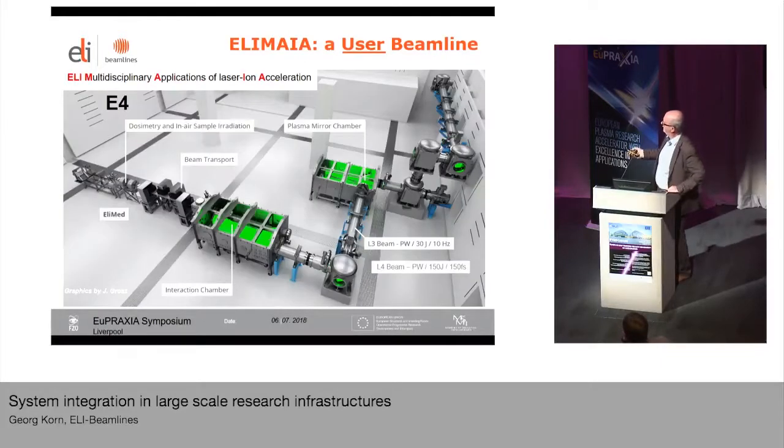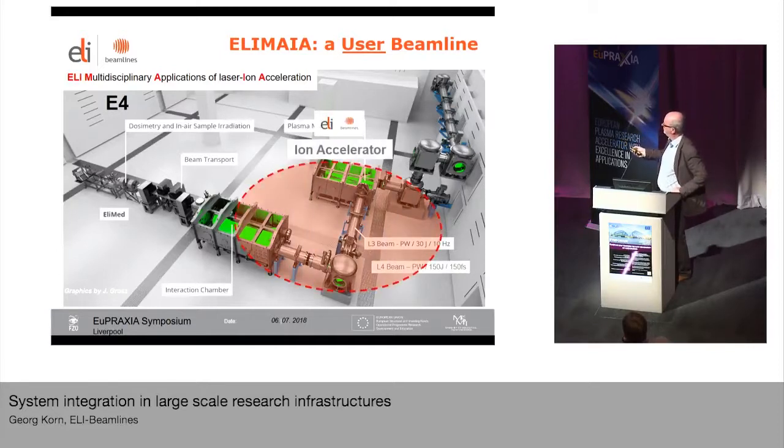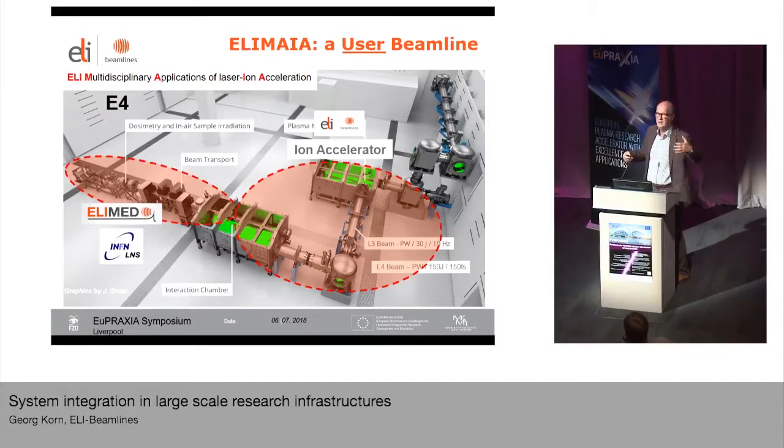One word about how this all looks: we also do ion acceleration. This is the ion accelerator that's being built right now. In ion acceleration, the problem is always you need to have a very high contrast of your laser beam, because any kind of pre-pulse will generate a pre-plasma, and in a pre-plasma, you don't interact really with the solid state material where you want to accelerate. So you interact with the pre-plasma. So you want to control the level of pre-plasma very well.